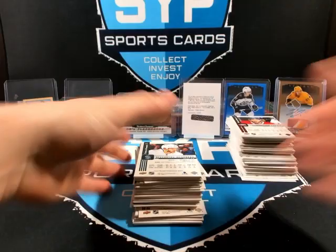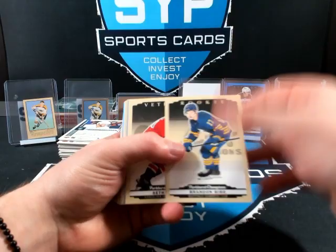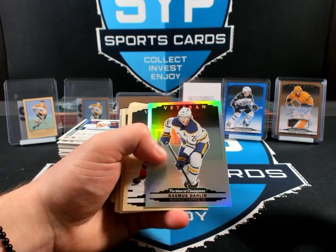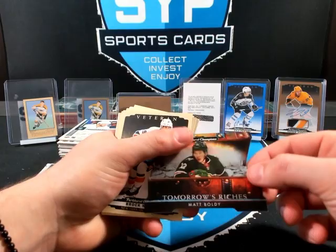Ew. I want a Trafix shield. Just have it as the backdrop of our break. Dylan Larkin. Silver. Silver and gold. Josh Morrissey, silver, and Dallin, rainbow. Is McAvoy in the set? Andrew Kopp, silver. And Matt Boldy, tomorrow's riches.